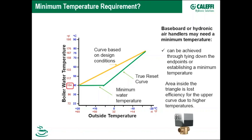Okay. Now, the other thing that happens, the building has to be properly zoned. If that true reset curve is truly the right curve for the building, it can be running constant circulation, and it runs 24 hours a day. The zones stay open the entire time.